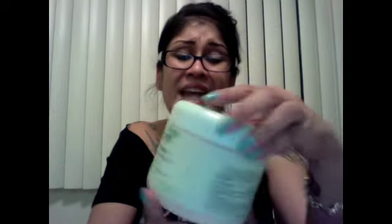I don't use these every day. It comes with about 28 in the thing. I bought this, I think, right at the beginning of the year, and I still have pretty much this much left. So I use them every now and then just to kind of exfoliate my face, but it's also good.